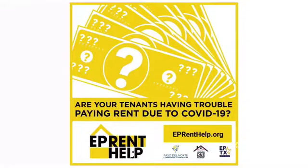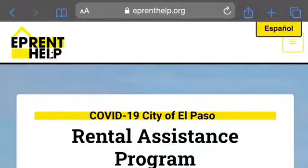So you'll be able to see on the screen coming up that today, July 22nd, we open the enrollment process for landlords. So this means that landlords will be able to access the necessary forms and begin inputting preliminary information about their properties into the web portal and seek a determination on eligibility. In order to participate, the property needs to be located within the City of El Paso limits.